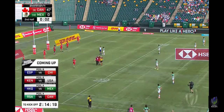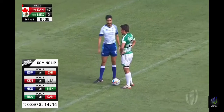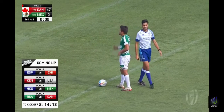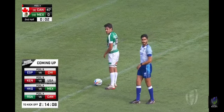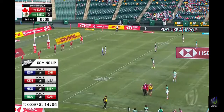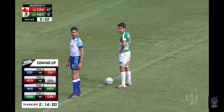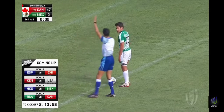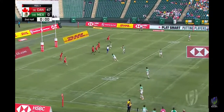That's what's coming up. Spain and Chile. We'll wait for 13. We'll wait for 13. And then Kenya and USA, a rematch of the quarterfinal from last week. Both sides will be geared up for that. Hong Kong, Mexico. And then last week's gold medalist, South Africa, taking on Canada in the Super Session. And last time they played, Canada stole that one in the bronze medal match 2 years ago in Vancouver. We'll see what happens at the end of the Super Session today.